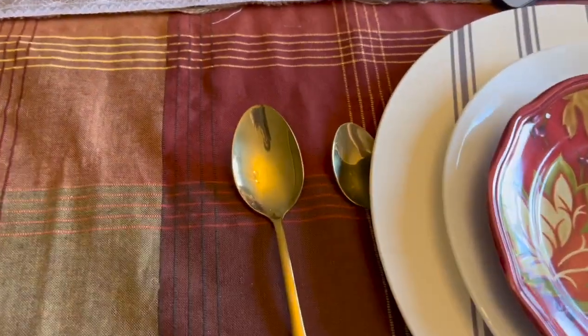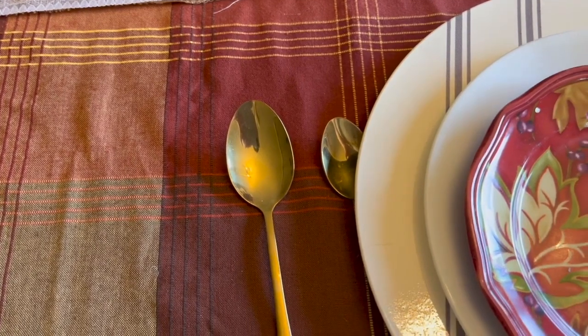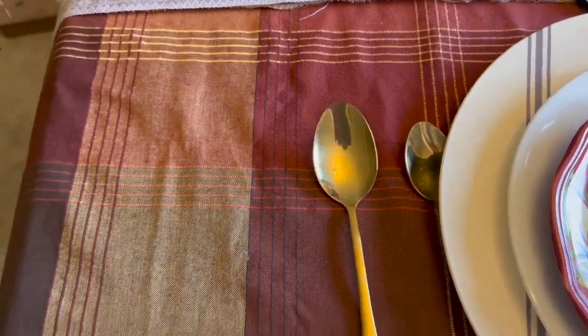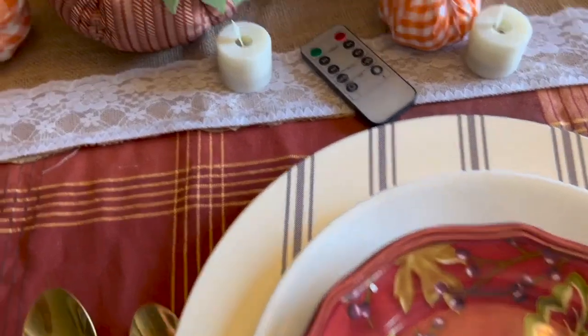Here's my tablecloth. I've had it for, I think, my second year. I like it really well because it's got all the fall colors. It's got the rust and the burgundy and the yellow. And it just reminds me of fall.